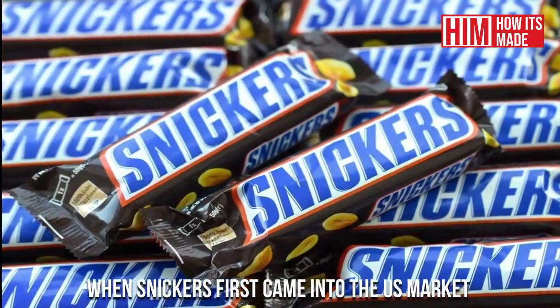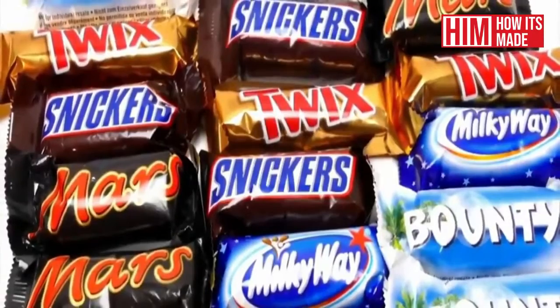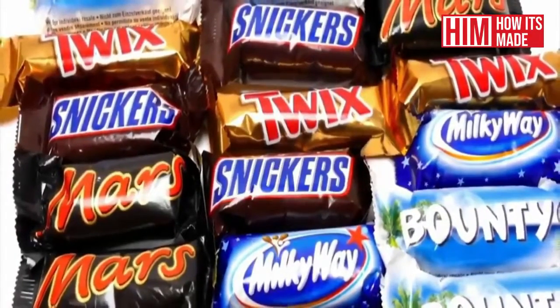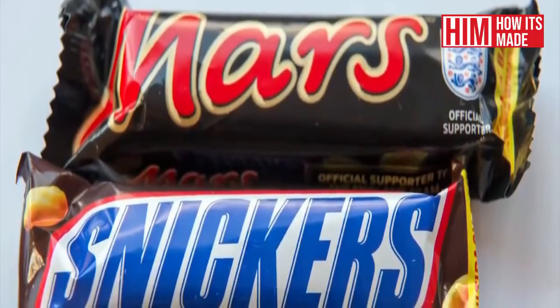When Snickers first came into the US market, it provoked a lot of arguments about the price that it was sold at. Surprisingly, at the time, most bars were sold for 5 cents. Snickers were offered at 20 cents a piece, which was considered to be the most expensive bar at that time. This undoubtedly did not hold the 30s candy bar back, but it did make quite a stir at the time and promoted the candy to a notoriety point that might have helped to increase attention on the product.